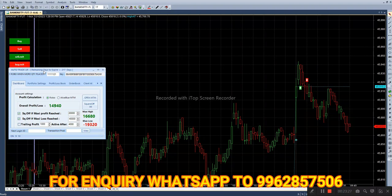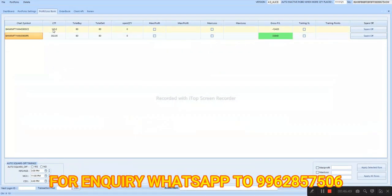So as of now we have 14,520 profit, maximum high is 16,680 and the maximum low is 19,320. So it has reached target now. In call option we had 12,420 loss, in put option we have 33,840 profit.